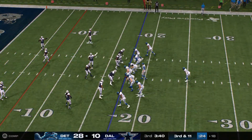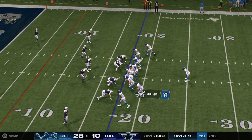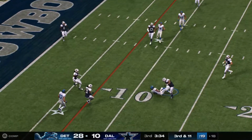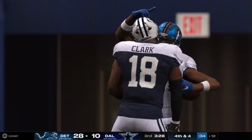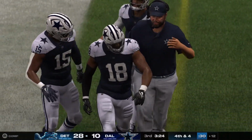7th play of this drive coming up, but a long way to go on 3rd down. Now it's gone. Got his man. It's Williams. And he's going to come up well shy of the first here as the tackle's made right around the 12. And that's good for a gain of 6. And that's going to make it 4th down.